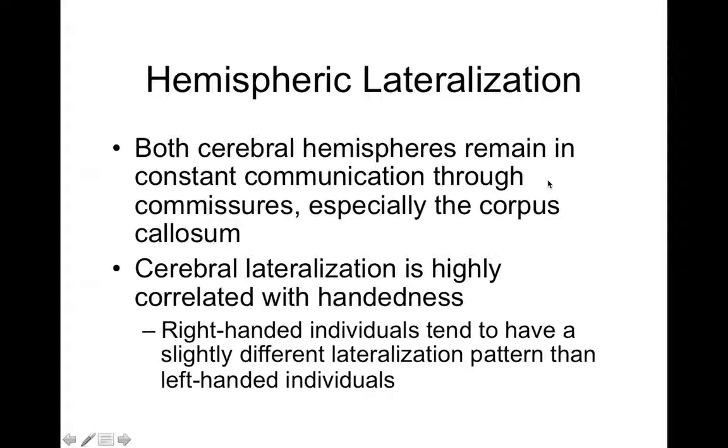Now, both cerebral hemispheres remain in constant communication, especially through the commissures. Remember, it's a big old white matter tract, like the corpus callosum. And cerebral lateralization is highly correlated with handedness. So typically, right-handed individuals have a tendency to have different types of lateralization than left-handed individuals. What's also interesting too, you guys, is that left-handedness runs in families. It also correlates with twins. So if you have a twin, you're more likely to be left-handed.